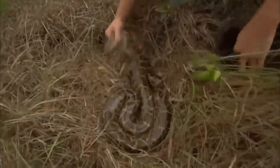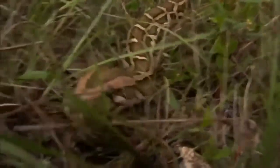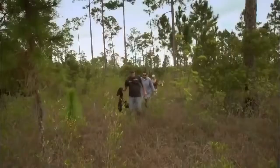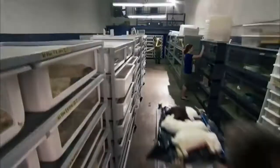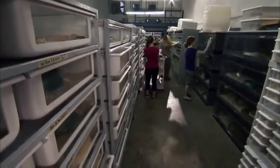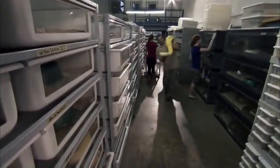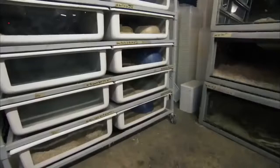By catching wild pythons, researchers are making good progress in learning how these snakes live here in Florida. And we know they're mating in the wild. Females have been found with several males. But until recently, a python nest had never been found. Virtually everything we know about the breeding habits of Burmese pythons has been learned from captive snakes. There are plenty of those in this huge facility.